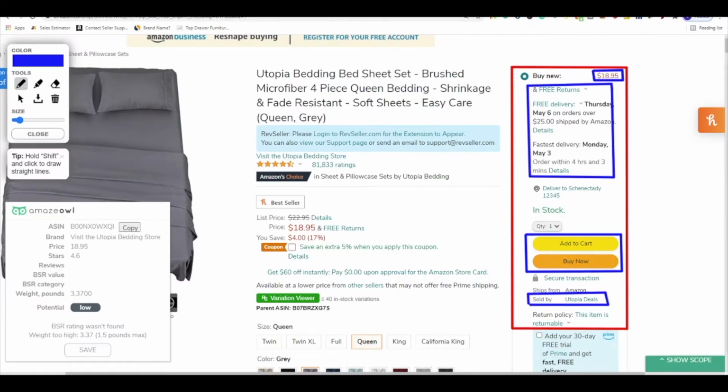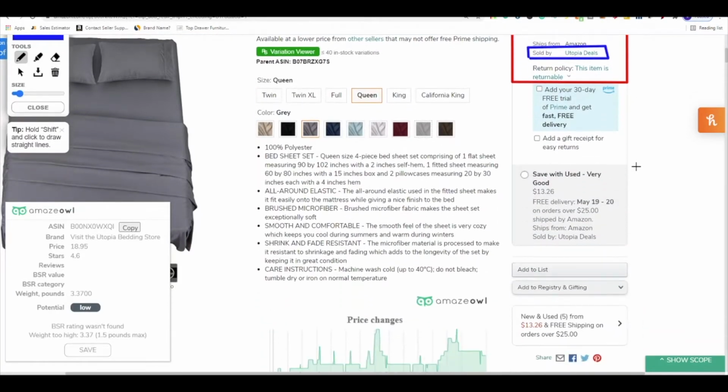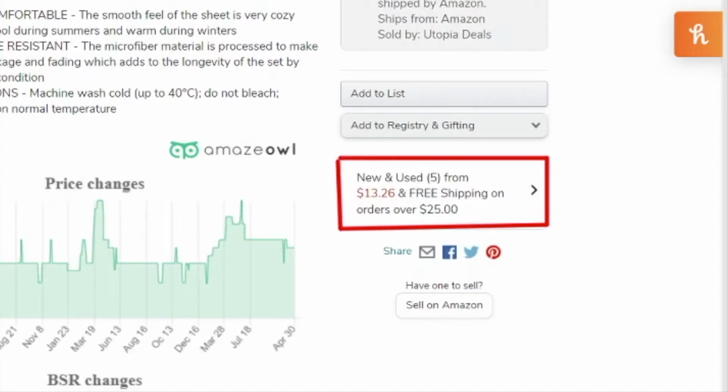If multiple sellers are on this listing, they would be competing to win the buy box. And I can check if there are other sellers competing for this buy box by scrolling a little bit down. You can see that there are 5 other sellers that are selling both new and used versions of this product. Each one of these sellers are competing for the buy box on this listing.